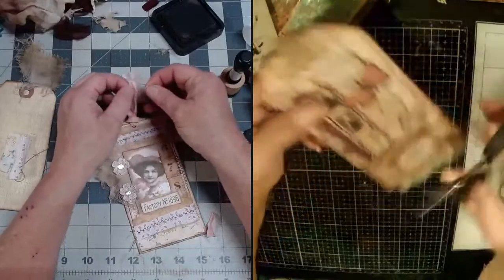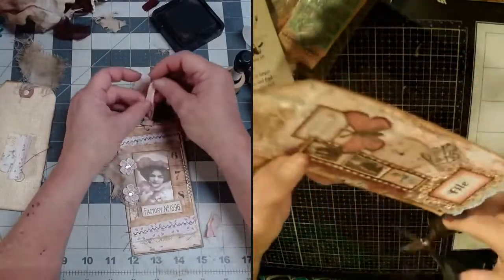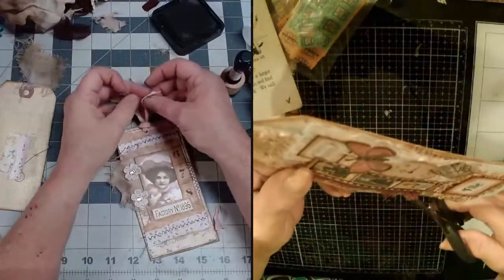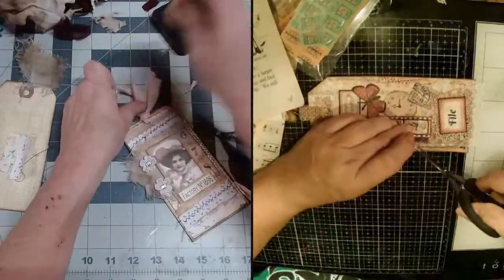See how you can see the sewing? All right, let me do that over here. Right here. Oh, yeah, because I cut around the lace. I'm going to do it again, but I don't want to cut my cheesecloth.